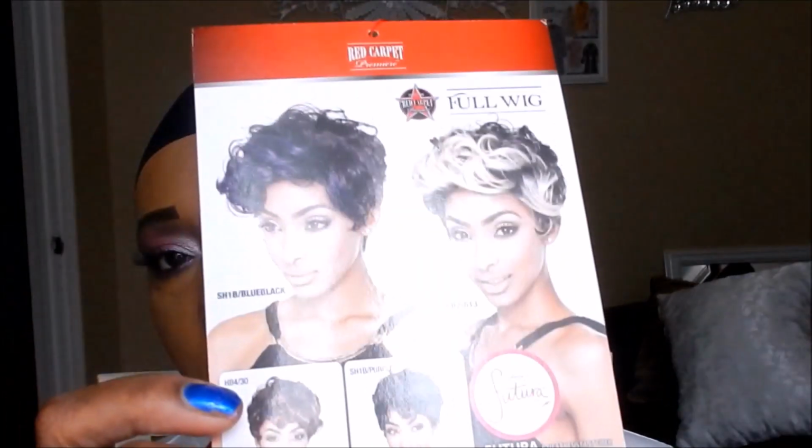So that's always good. I'm going to take the wig out of the box and we're going to go over the specs of the wig. It came with the net, of course the stock card, and this is the wig. We're going to look inside the wig and see what it's about. I'm going to turn the wig inside out so we can go over that.